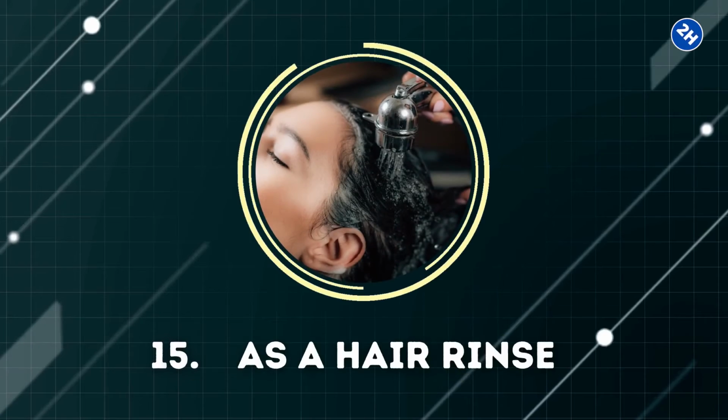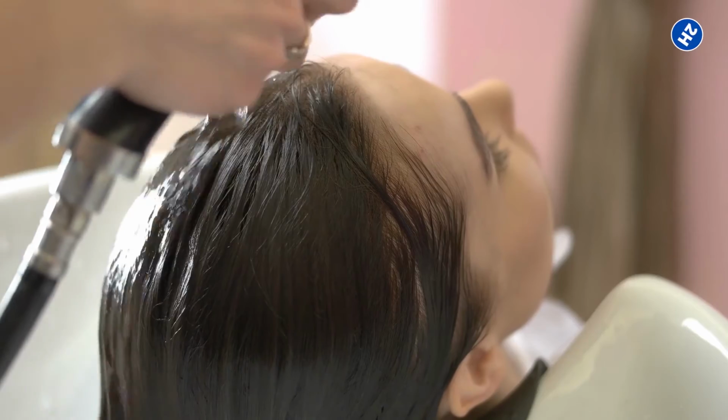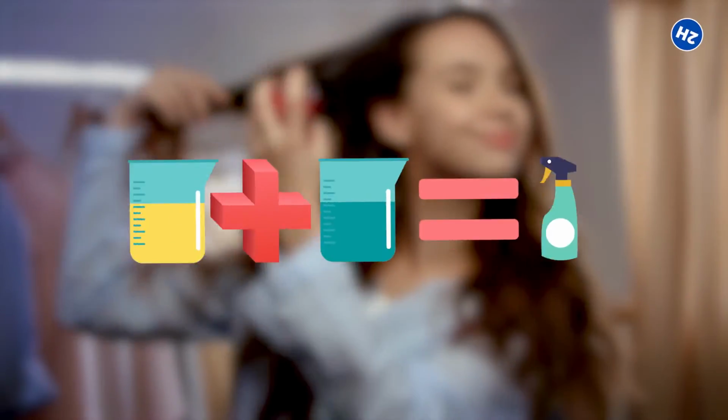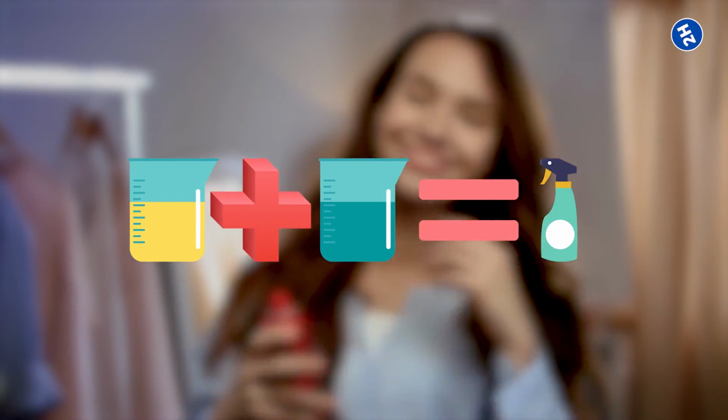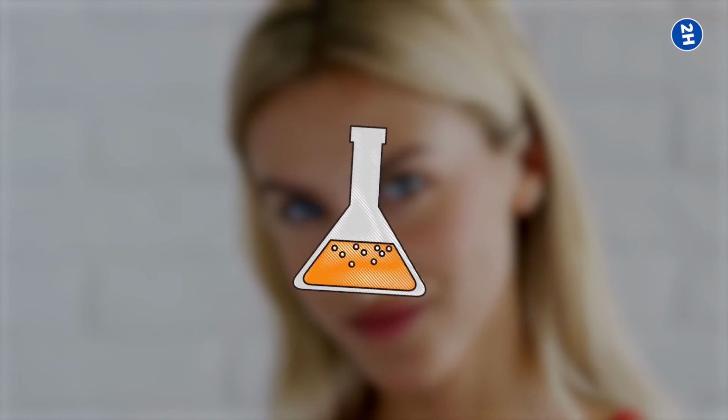Number 15. As a hair rinse. An apple cider vinegar hair wash is said to reduce chemical buildup, detangle, and bring shine to your hair. Try to mix 1 part of apple cider vinegar with 1 part of water and spray the mixture over your scalp. Leave it in for a couple of minutes before you wash it out. If you have delicate skin, consider doing this first with a weaker dilution, since the vinegar is very acidic.